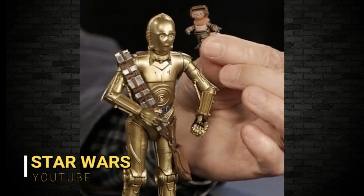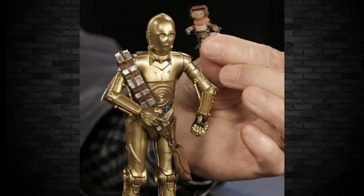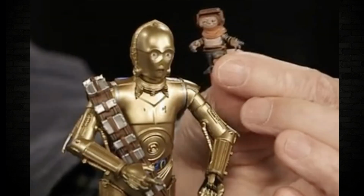We're going to move on to C-3PO, and we finally get a look at that weird character's name, Babu Frik. It's tiny. It's a droid builder or something like that. He does have Chewie's bandolier and crossbow. This is interesting. Why? We will have to watch The Rise of Skywalker to find out.